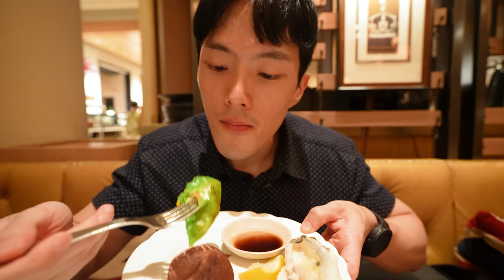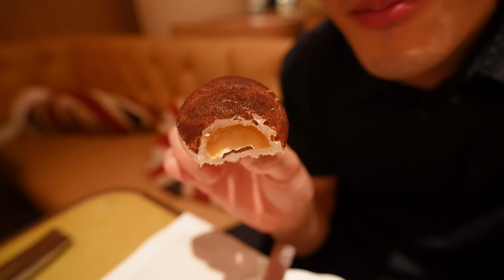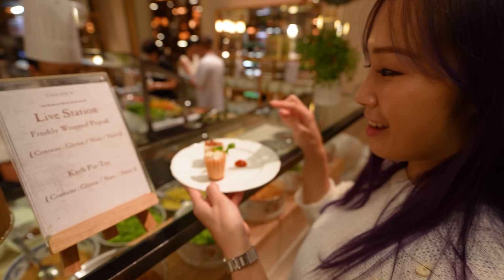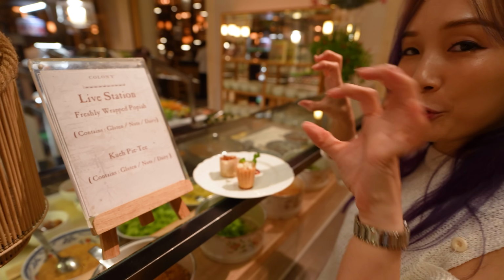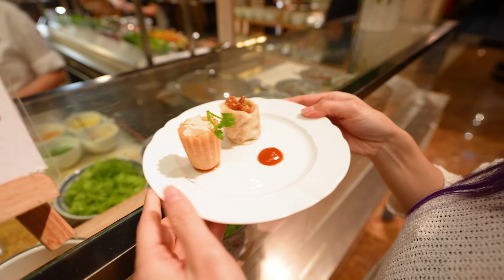To be honest, other than the seafood, I think their foods were generally good but not amazing. Although some were definitely better than the others. Oh wow. It looks like a mushroom, but it was actually like a bun that looks like a mushroom. And it's a little sweet. What is this? This is kueh pai ti, and this is something called kopnya. And normally it's like a whole burrito, but they've cut it up so that we can just have one portion.